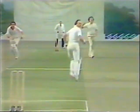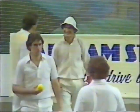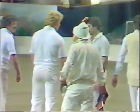And that's out. Alan Knott catching it off the back netting. And the bowling change worked. As Asif will be well pleased now, Richard Ellison taking a wicket with his second ball, the first one being a wide, and Alan Knott just diving to his right to take a fairly easy catch for him in both hands.